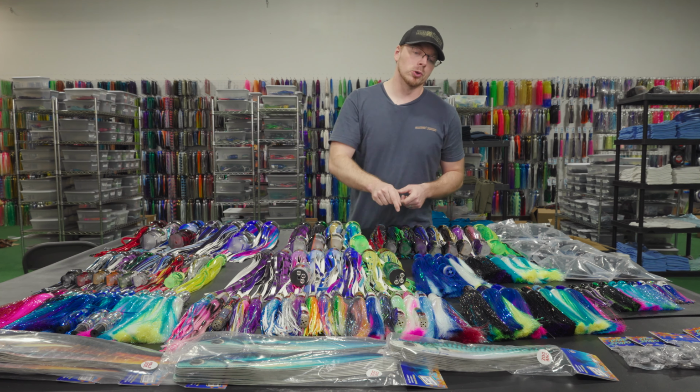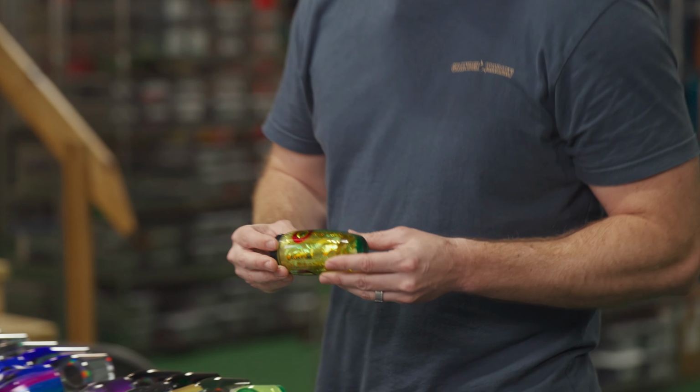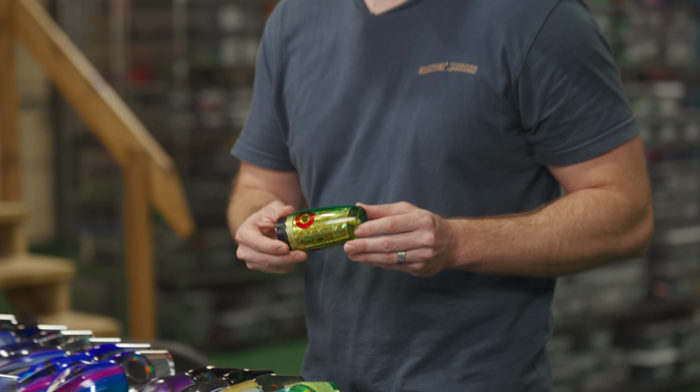All right, Jackpot Lures. Excited to get a restock in. Lure maker Dell has been making these a while. So this is the Cameltoe. We pretty much sold out of all of them except for maybe one head that I think is a blue back or a purple back, one of the two.